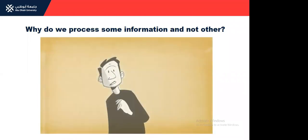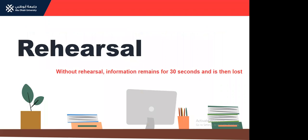As mentioned before, the short-term memory has a very limited area, but what makes us keep some information and others we just lose? The key point here is rehearsal. The most important thing is rehearsal. Rehearsal is repeating the information, keep on repeating for it to be processed and stored. As we said before, when we had the overall process of memory, we said that rehearsal is where information moves from the short-term memory to long-term memory. And that's where we keep the information forever or for a longer time. Without rehearsal, information remains for 30 seconds maximum, then it's lost.